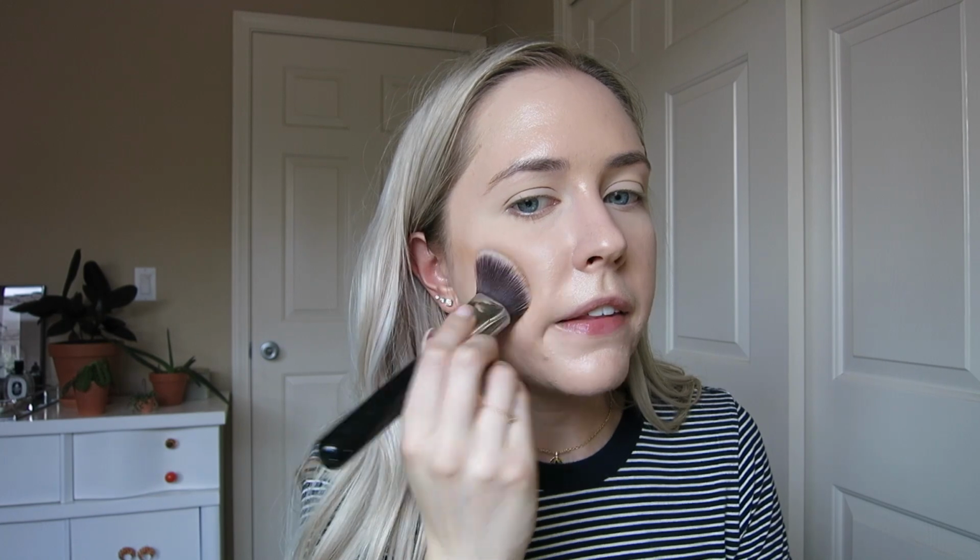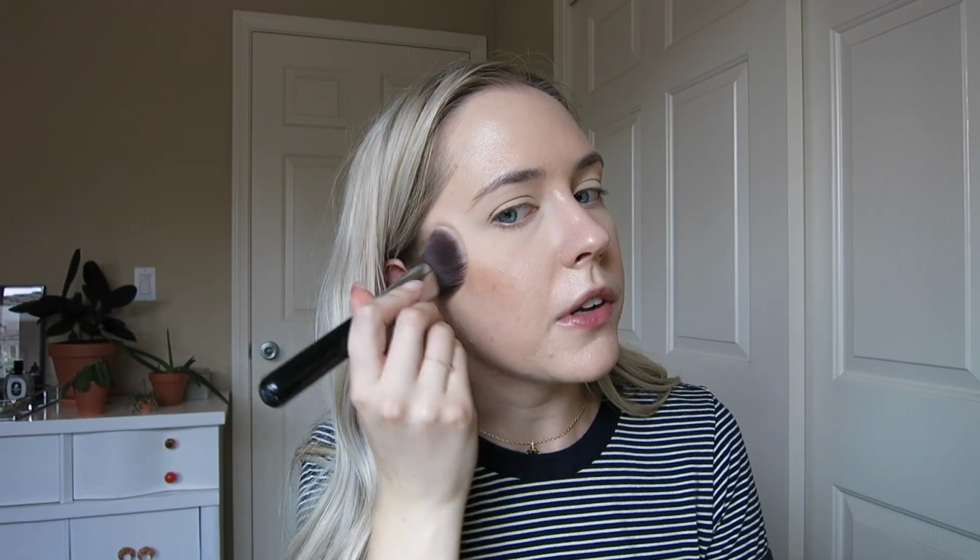So I'm going to use my Chanel Soleil Tan de Chanel, and I like using this on my Sigma F84 angled kabuki brush, and this just really applies it nicely, I find. And like I said, I'm just not loving a lot of bronzers right now, so leave me your suggestions down below. I have some good shimmery bronzers to warm up the whole face, but I need a nice one that's going to contour, like a new matte bronzer.